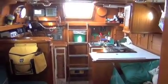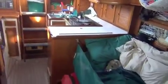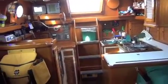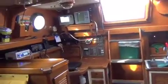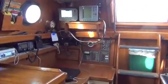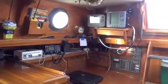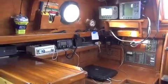Just another view from my world. Planet Tortuga here. It's a little much calmer and easier to do this today than any other time. See the nav station here. Goodies. GPS. Radar. Laptop, single sideband, etc.